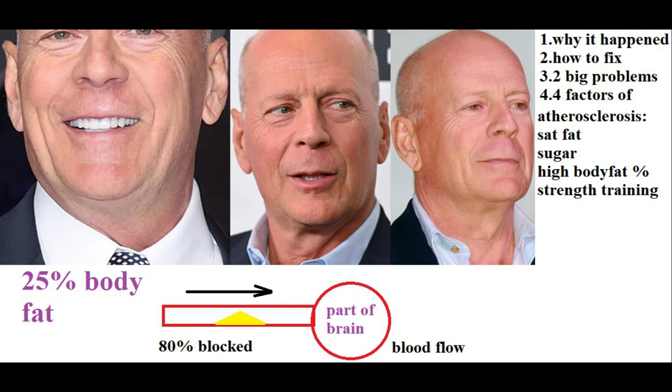There are 4 factors of high blood pressure, which is atherosclerosis. There are 4 factors, so you need to handle 4 factors. One of them is saturated fat from meat, sugar and other high glycemic index carbs, high body fat, and also the 4th factor is strength training.